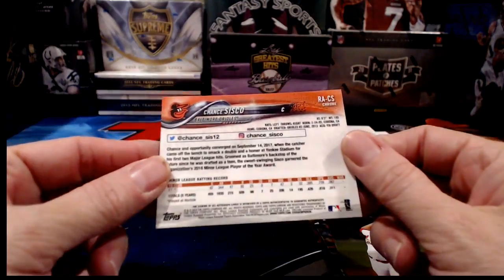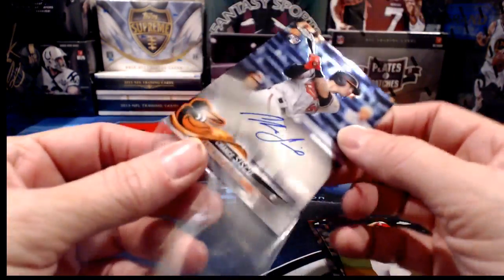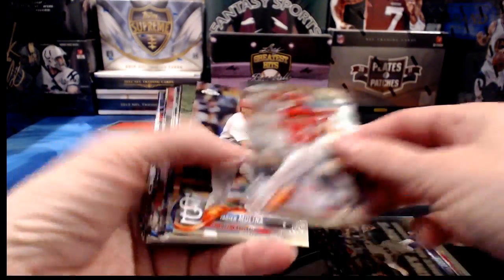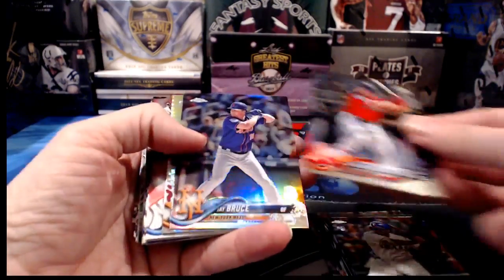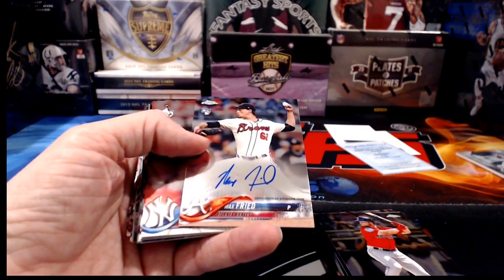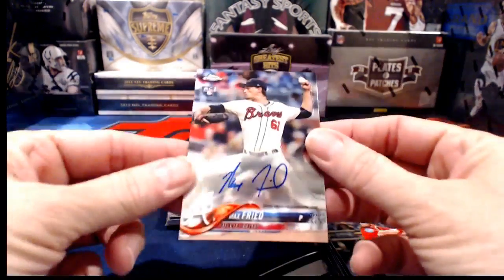Chance Sisco and the Orioles. Now, we already had a Chance Sisco before that was a redemption. So apparently, Chance decided to sign part of his cards and then take a little holiday and never finish them. So you've got one live in there and you have one redemption per Chance. Sorry, that's a refractor for Jay Bruce that I stacked in the wrong pile. Atlanta Braves continue to pile up the hits. Max Fried.